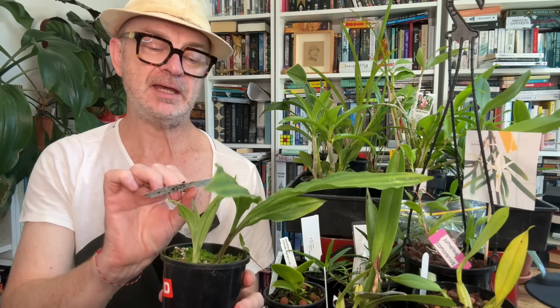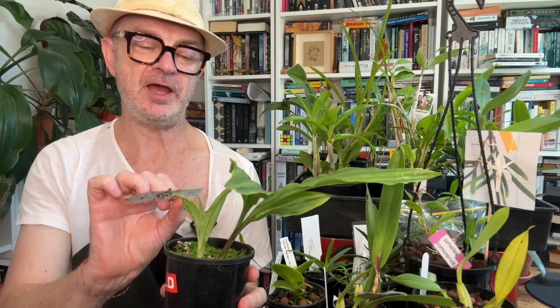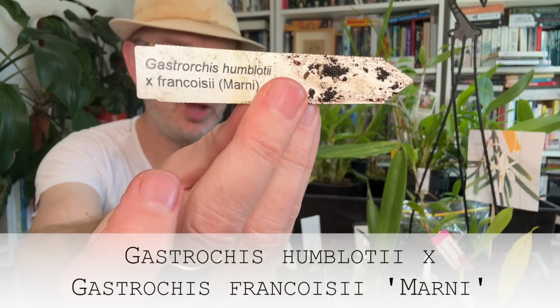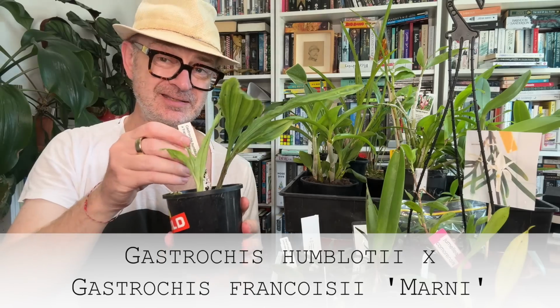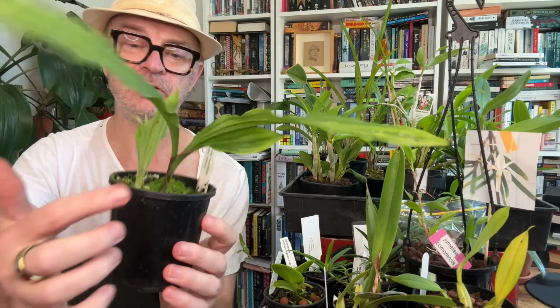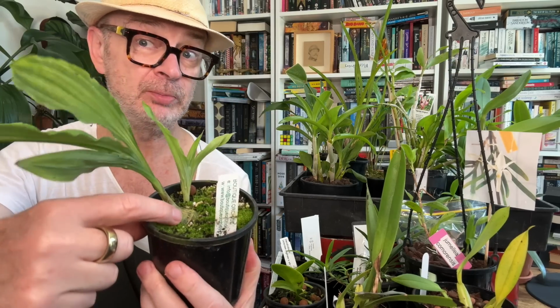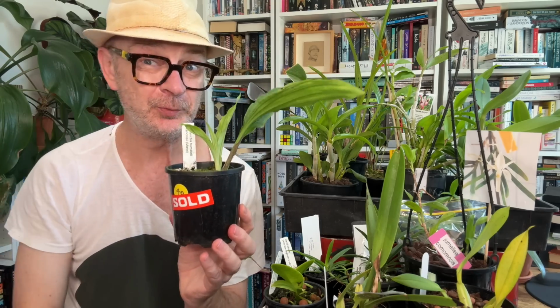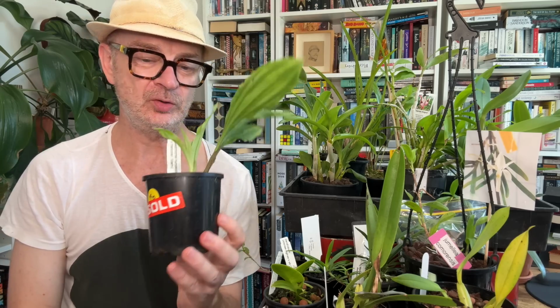So this is Gastrorchis humblottii crossed with Françoisii, so it's a primary hybrid. There you go. So this is a terrestrial orchid, and perhaps it looks a lot like Calanthes in terms of how it grows. So you've got a sort of a pseudo-bulb and these leaves. Terrestrial orchid, but not deciduous. It sort of slows down and gets a bit unhappy in winter, but doesn't die down completely, according to Michael.